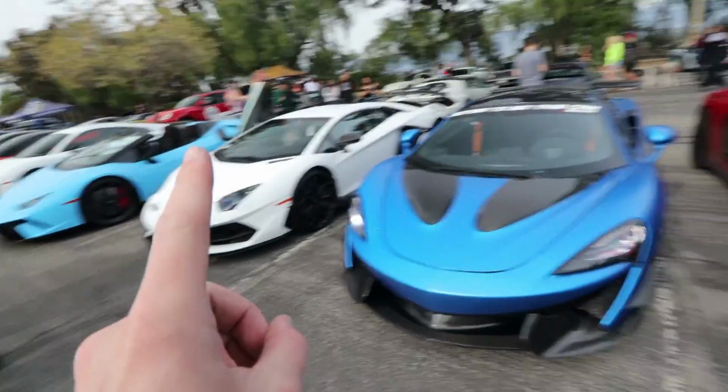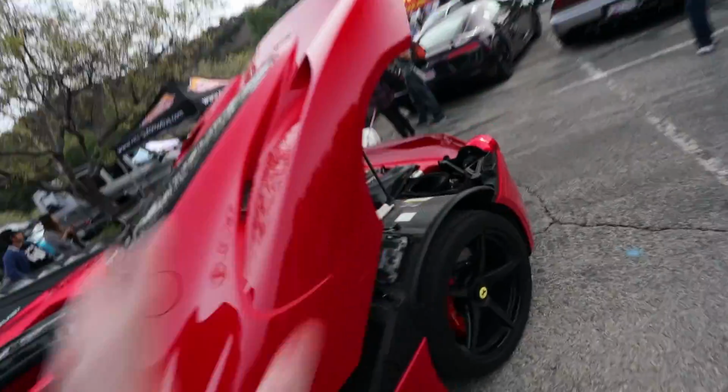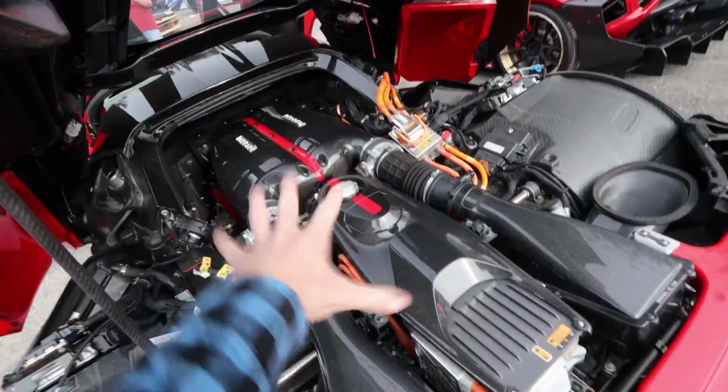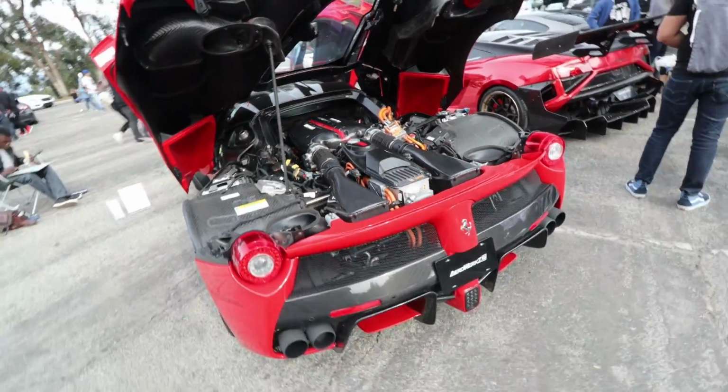I hear there's food though. And honestly, let's be honest, we need food. Check out this Gallardo, but we have the Ferrari LaFerrari. This is the first time I have ever seen the rear deck lid open on the LaFerrari, the 6-liter V12 integrated with hybrid technology for 963 horsepower.